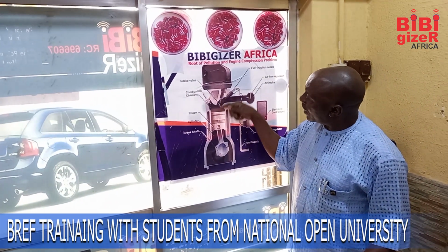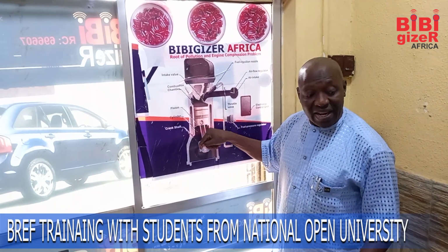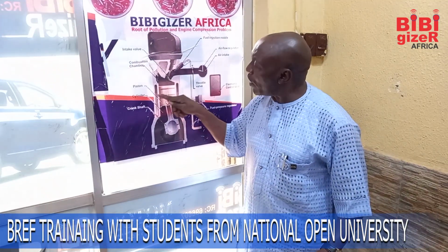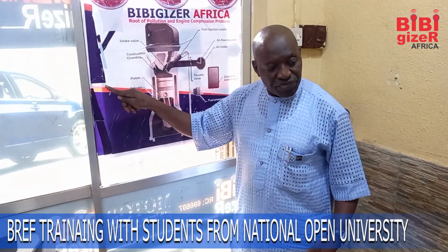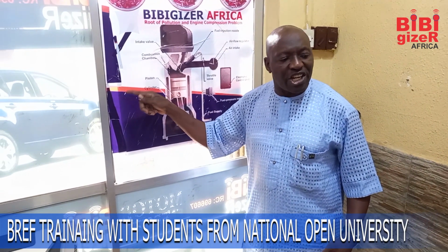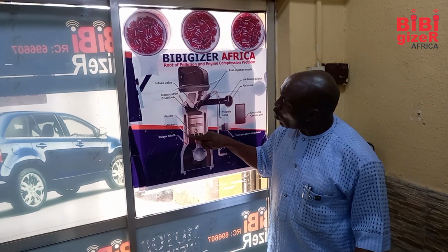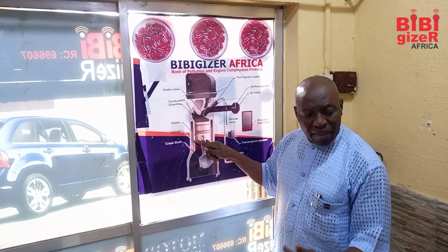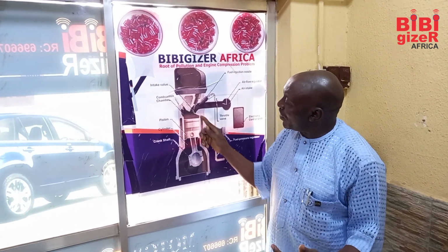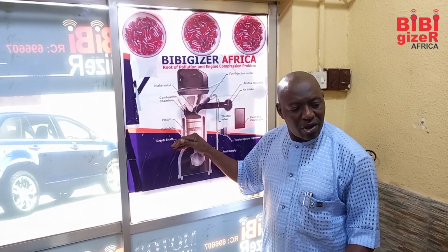The chemical energy developed is converted to push the piston mechanically, where your engine moves. So you have excess carbon here, which is poisonous. The excess of this carbon is the basic matter of climate change in the whole world. And BIBIGIZER controls it, because when there's a metal coating here, it controls the poisonous emission yearly. Automatically, every year you have to put it, so there's a reduction of 30% carbon emissions in the air.